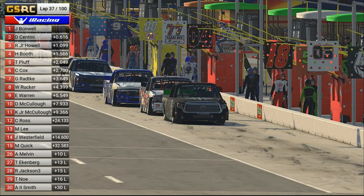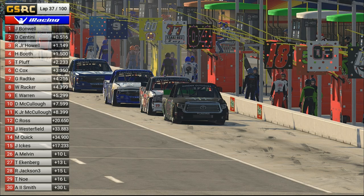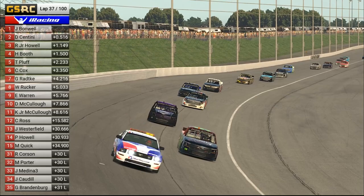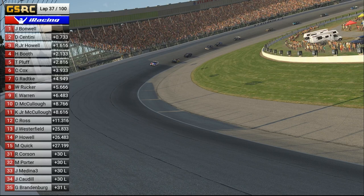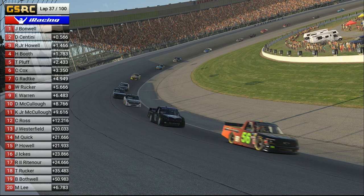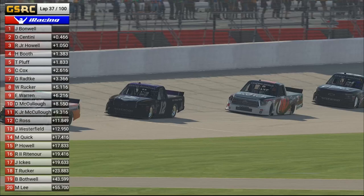But Jeff, what a weird assortment that we have up at the top, and we're getting decently far into this race. Yeah, Joe, this is wild. You always know that there's guys lurking back there just waiting for the right time to kick it up a notch and make their way to the front. Ricky Howe, Hayes Booth, Tyler Pluff, he's kind of a top 10 car. Clint Cox, he's there, but he's got some damage. We'll see what happens. But like William Rucker, these guys are just lurking in the shadows, just waiting to pounce. And it looks like tonight may be their chance.